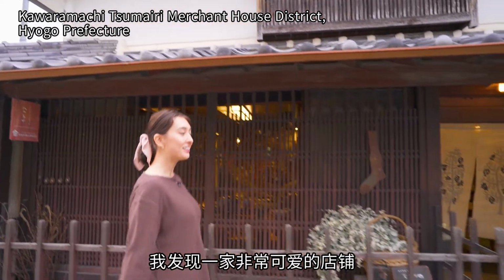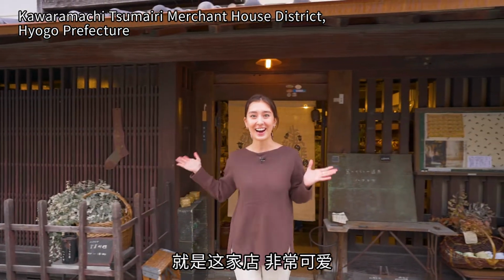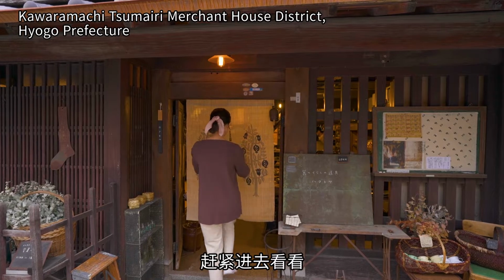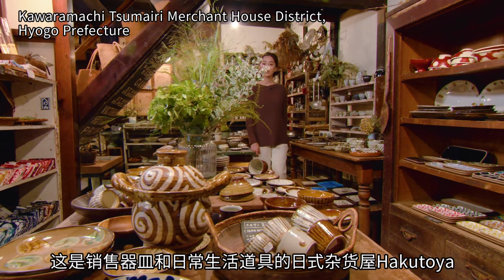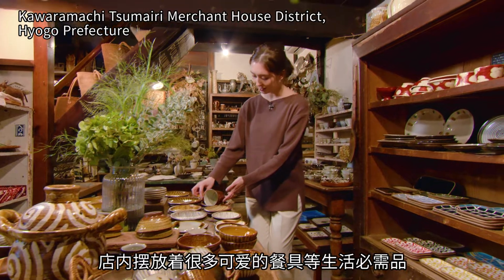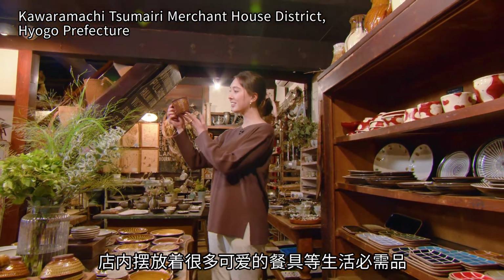So I've just found another really cute looking store. This store here, how cute is it? Let's go look inside. This is Hakutoya, a general store with a selection of vessels and household utensils. The store has a lot of cute tableware and other things you need for daily life.